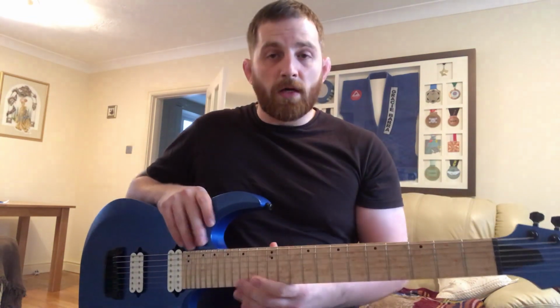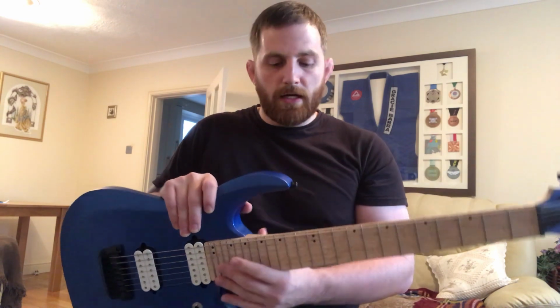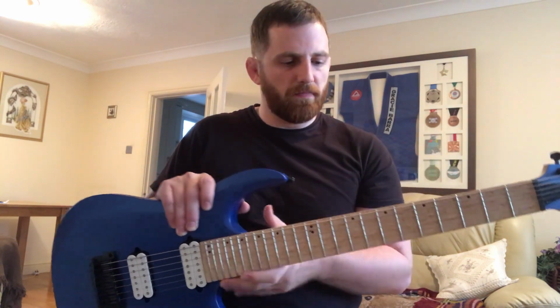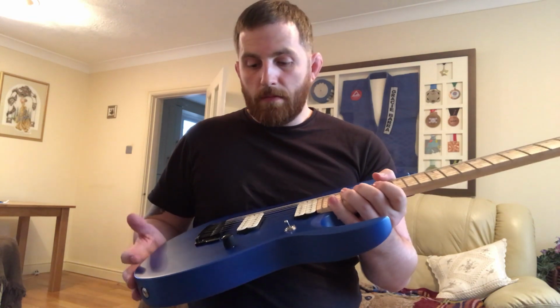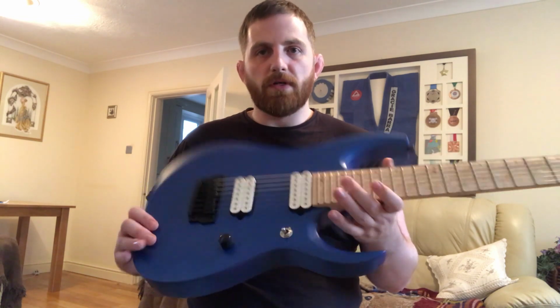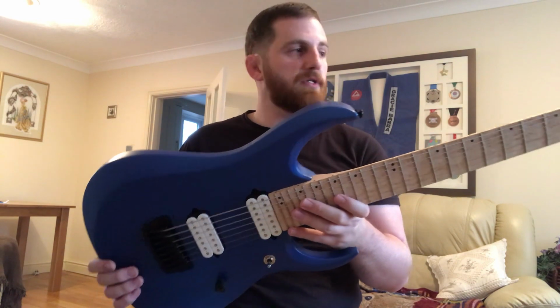In terms of general feel though, it is actually pretty decent. The neck shape is really nice and comfortable, especially on a 7 string. It can get really uncomfortable when you're stretching across such a wide neck, but this one's really nice. The quality of everything else seems to be really good. The construction is pretty nice. There's no obvious damage or shoddy parts to it. It looks quite well put together.